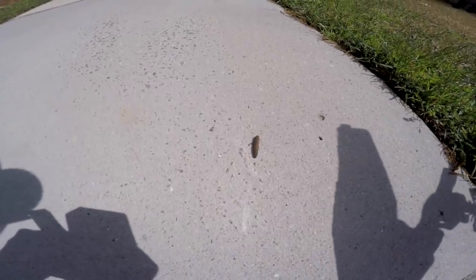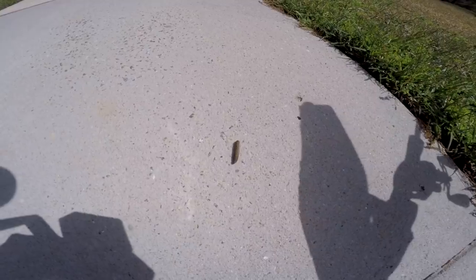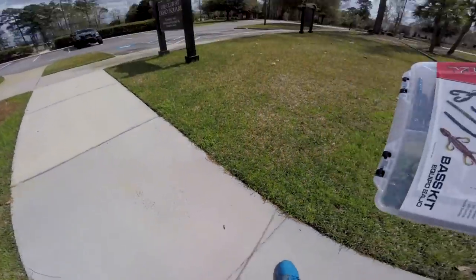Look at him, man. Look at him just running. Boom, boom, boom, boom, boom, boom, boom. That's how you know it's getting hot outside.